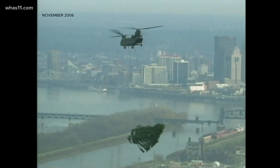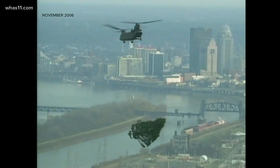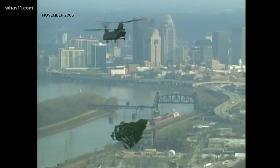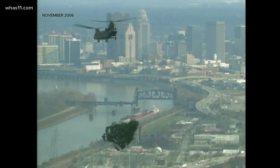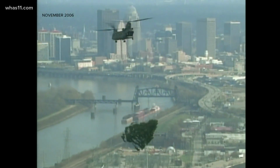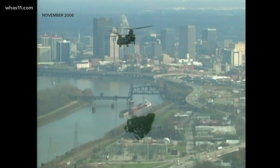The tree was heavier than first thought, as it passed right over the Ohio River and New Albany's Sherman-Minton Bridge. As we got different angles from Sky 11, we noticed the giant Norway spruce seemed suspended right in midair, the optical illusion as Sky 11 was moving alongside it. And right here, downtown Louisville appears in front of its flight path.